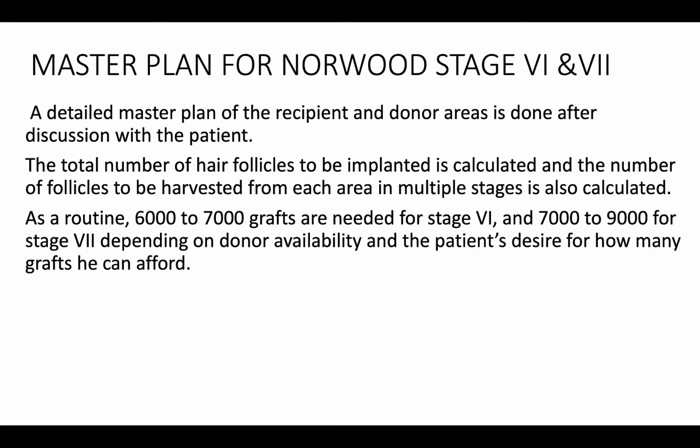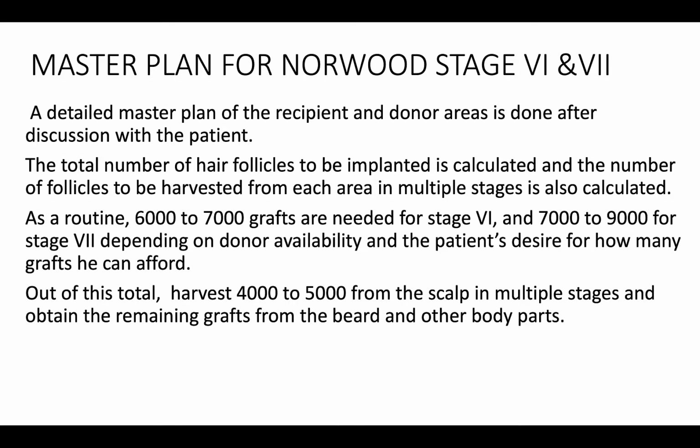As a routine, 6000 to 7000 grafts are needed for stage 6 and 7000 to 9000 grafts for stage 7, depending on donor availability and how many grafts the patient can afford. Out of this total, 4000 to 5000 grafts from the scalp can be harvested in multiple stages. The remainder is harvested from different body areas. This is all done in multiple stages.